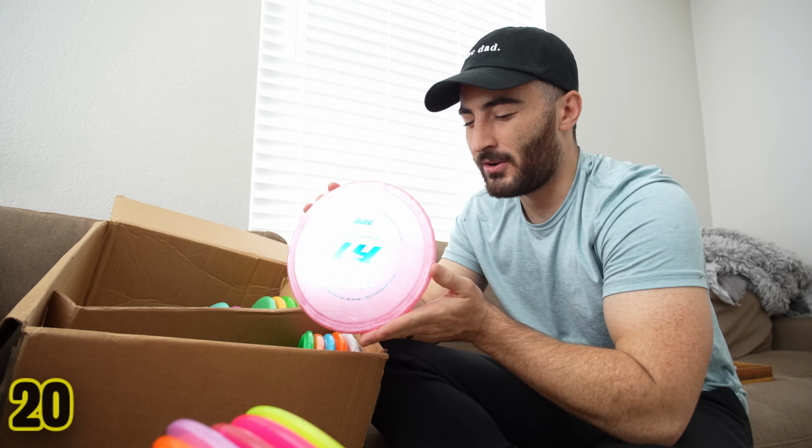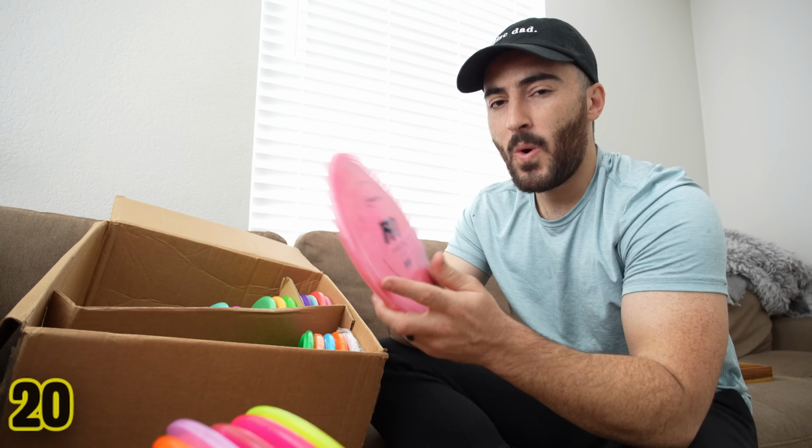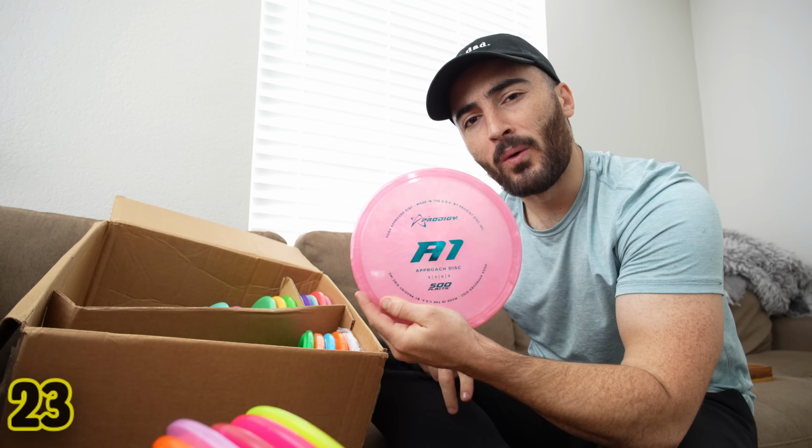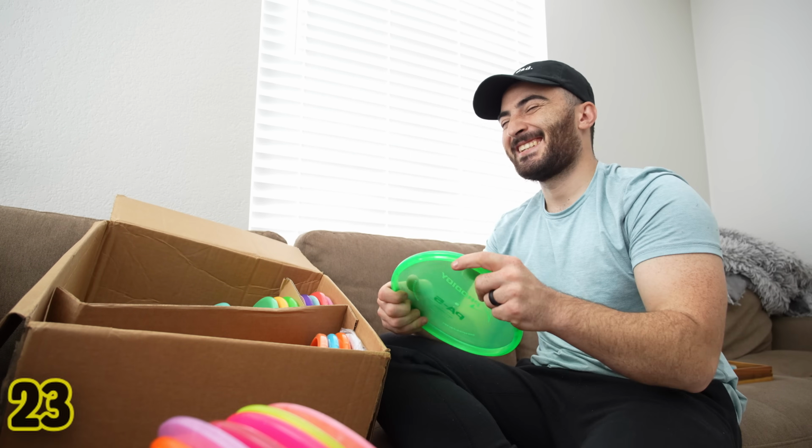A1. This is an A1. Bigger bead than the A2. It's in the 500 plastic. Let's go. I'm glad I'm getting these right. Okay, that's another 6 points. I think I'm getting close to my 25, but I've completely lost count. So I'm just going to say if I get 5 more points, then I win. Okay, this is a putter.